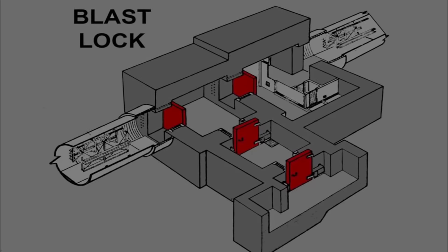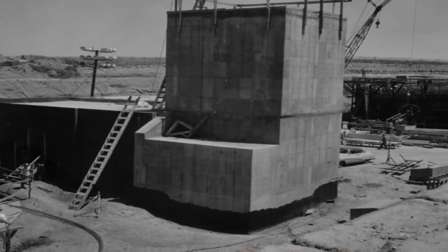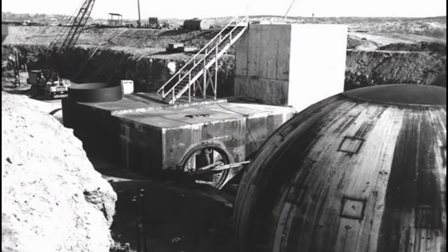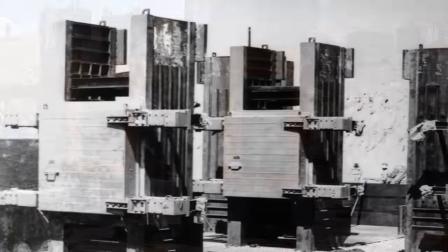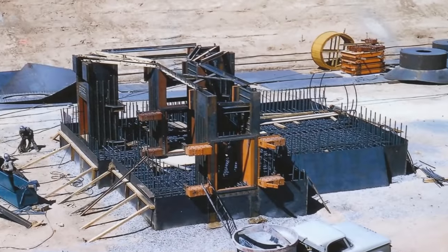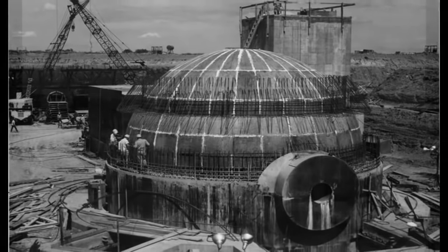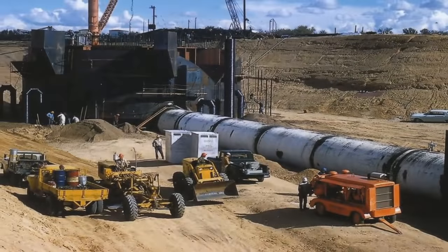The blast lock was the hub that connected the control center to the silo and to the entrance and exit or access panel. Within the blast lock were 4 6,000-pound blast doors. These blast doors, including their frames, were installed prior to any of the walls of the blast lock due to their size and weight. The blast lock structure was literally built around the blast doors. Each of these structures were encased in 1/2-inch plate steel for resistance to electromagnetic pulse from a nuclear attack.